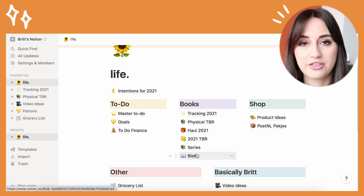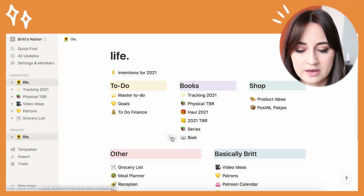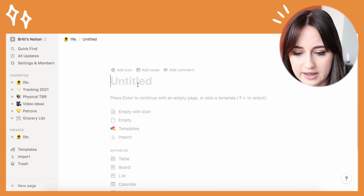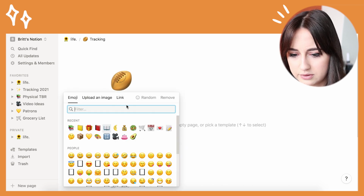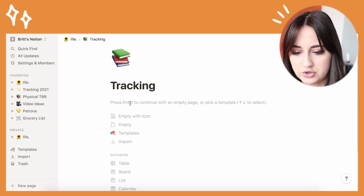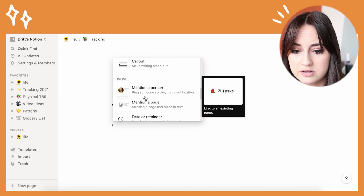Back at my homepage, I thought I would quickly show you how you can create a new page. For example, if you want to do a tracking thing as well. So let's see, just do page. And then I could do tracking. You can also add a little icon. Books. And you can just do so much with Notion. Here it says, if you type this, you get all of this information of what you can use.